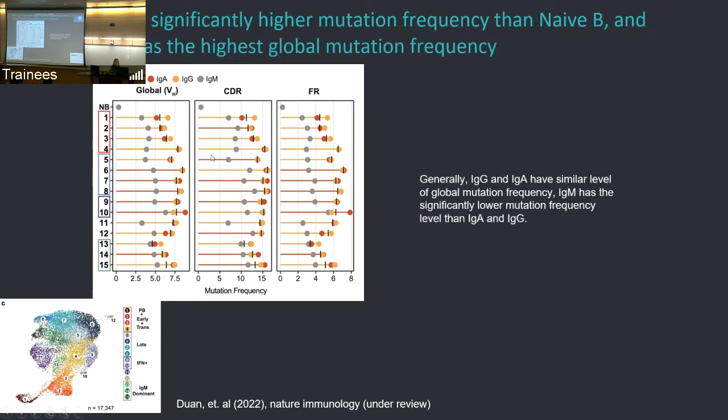And in each cell cluster, we also calculated the mutation frequency by the isotypes IgG, IgA, and IgM. For IgG and IgA, we see very similar mutation frequency, but they are significantly higher than the IgM cell populations.